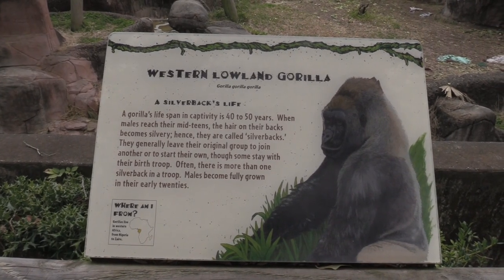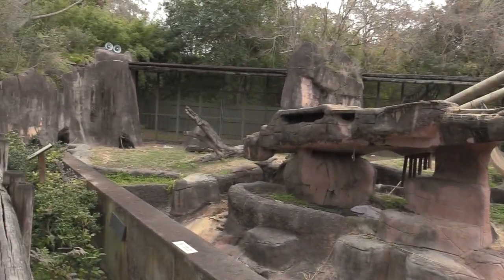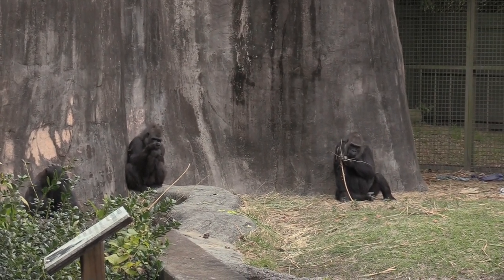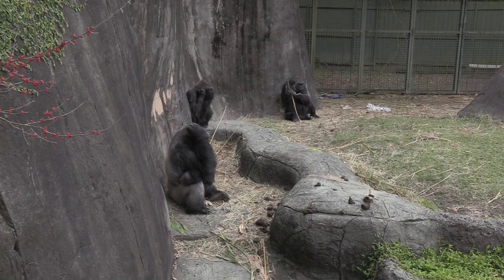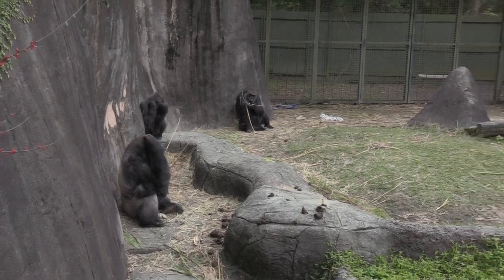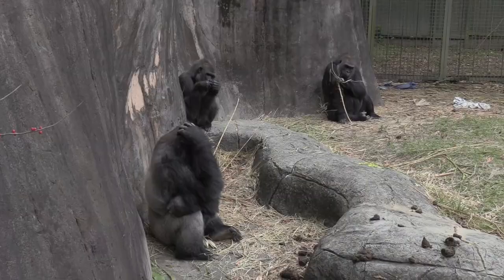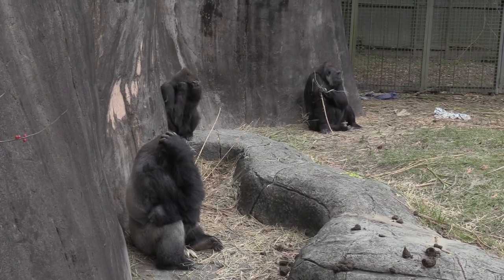So we got western lowland gorilla. These guys have a fantastic habitat. The best news is they are out. So we got two of them. Or three of them. There's another smaller one to the left. There we go. So the one on the left isn't quite as small as I thought. There's also a fourth one. These guys gotta be chilly. Bet they got their fur coats on.